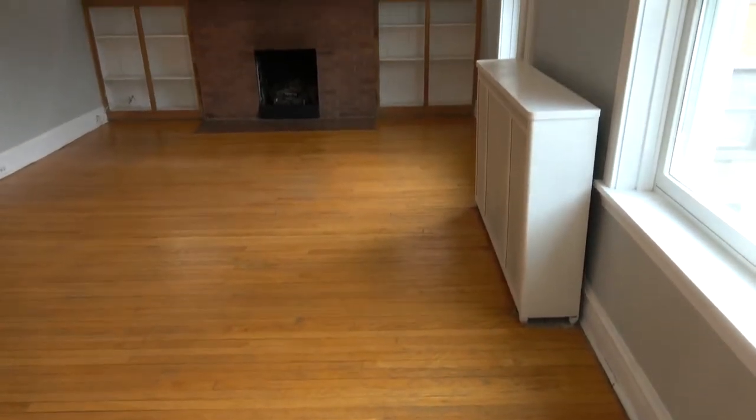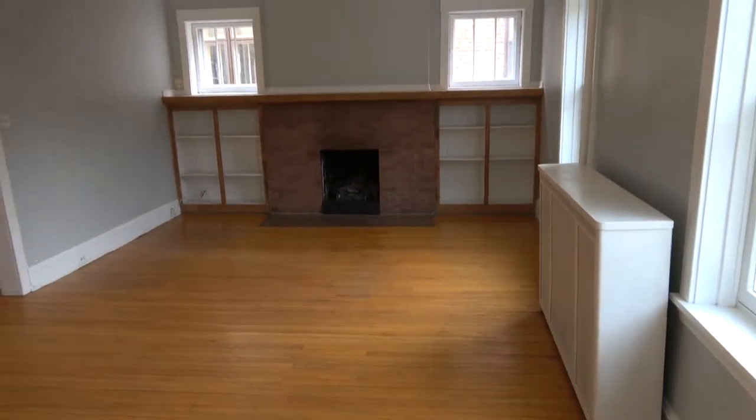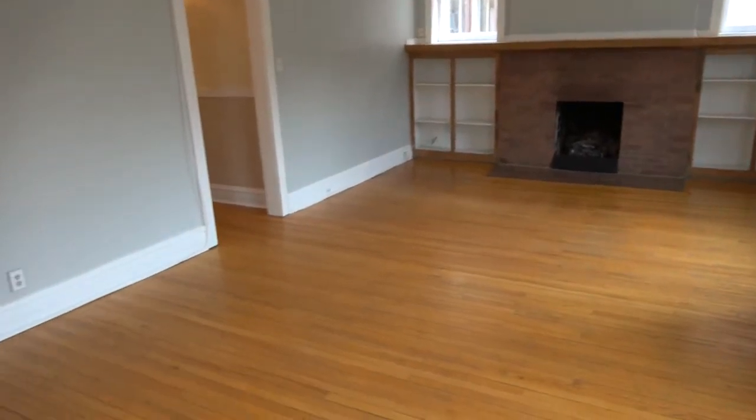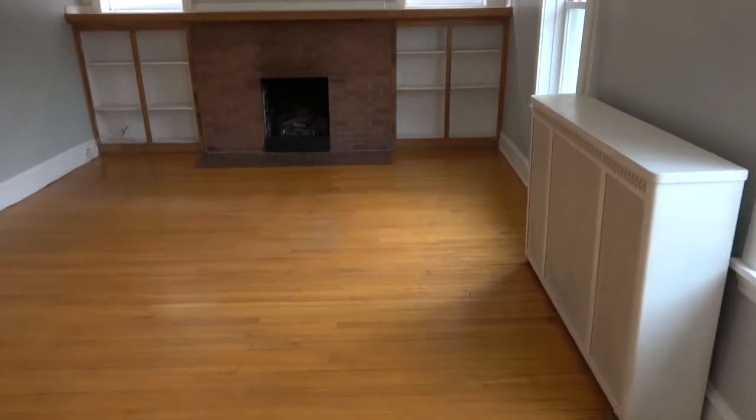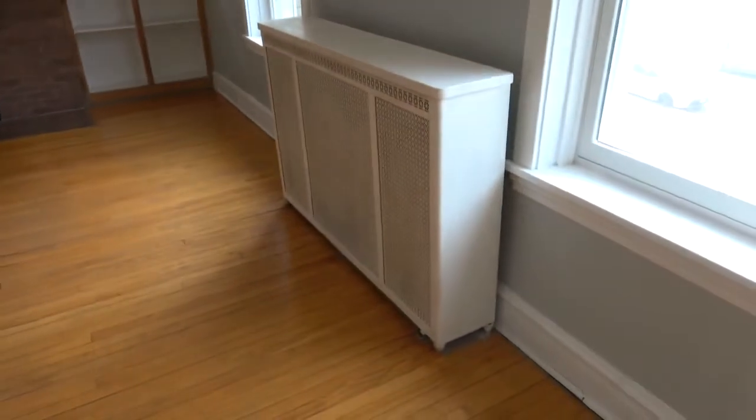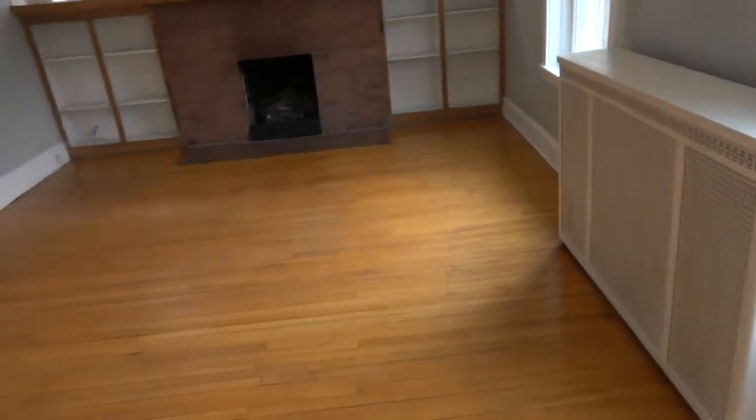And again, I'll stand way back at the far end and show you just how long this living room is. Very big room. Very pretty room too. A lot of light with 3 exposures. And again, you have the big radiator and radiator cover there and a gas fireplace.